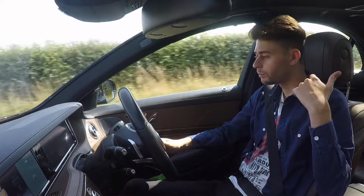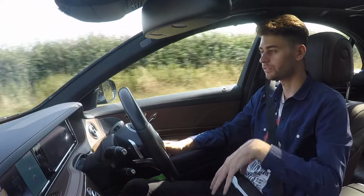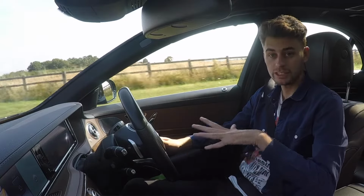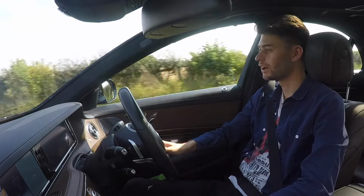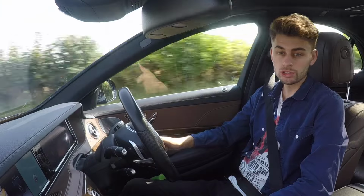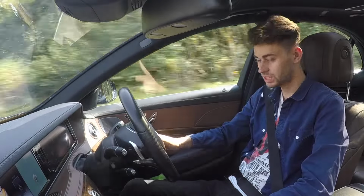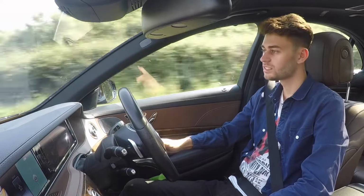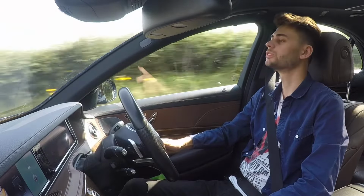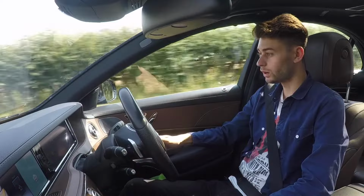So in terms of performance in this S-Class, as I said before, this is an S350D. It's a 3 litre V6 diesel, and this is the base engine that you can get in this car, although it feels plenty fast enough to me. You have 254 brake horsepower, which means you can go from 0 to 60 in 6.8 seconds and onto a top speed of that very German 155 miles an hour. This being a diesel engine, it is quite torquey.